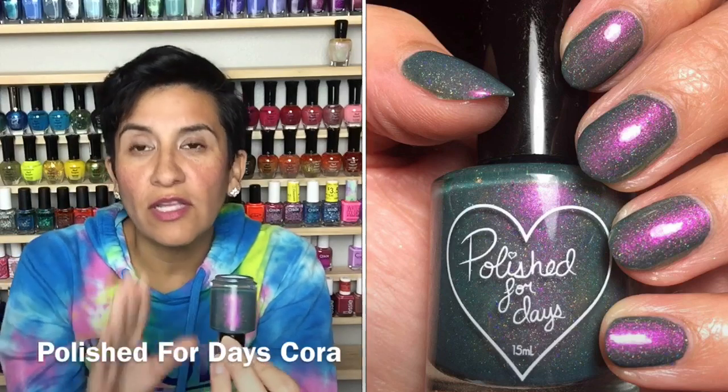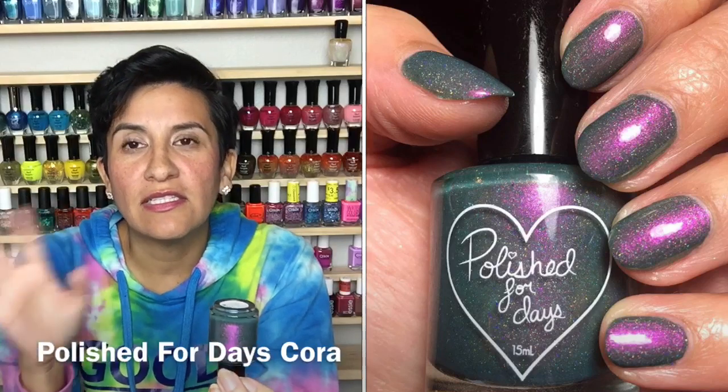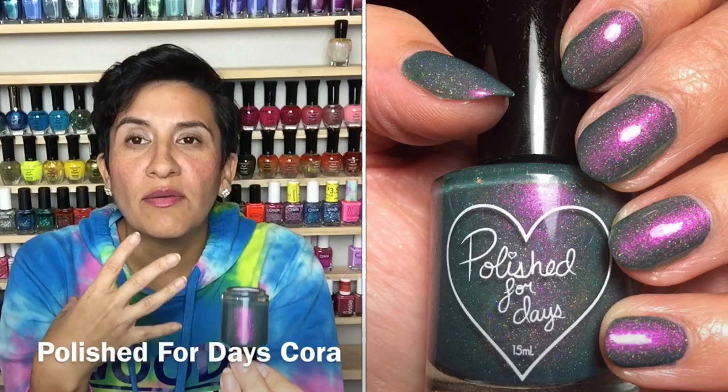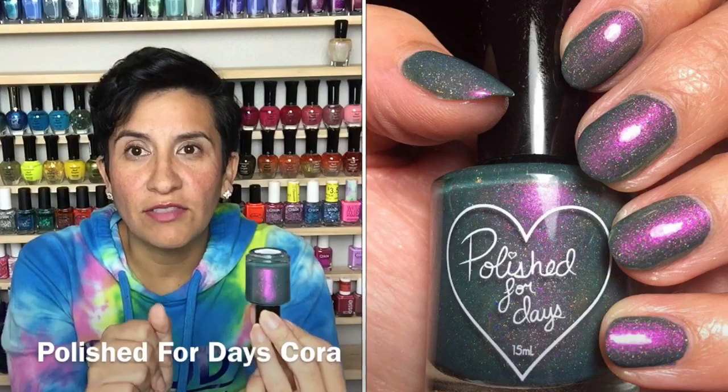If you have Cora and you have not gotten it out and worn it, I would definitely do it soon. I just think this is such a beautiful polish. The shimmer in it, the holographic, the base color, everything about it is literally perfection to me. I really loved this polish.